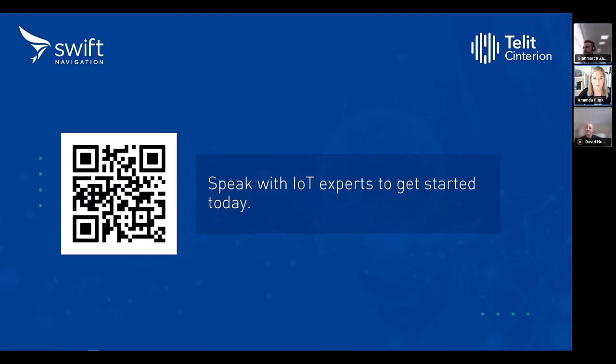Yeah, great. Next question I've got, which protocol or format do the Telit modules support to achieve high accuracy? Looks like you mentioned RTCM. Yes, okay.